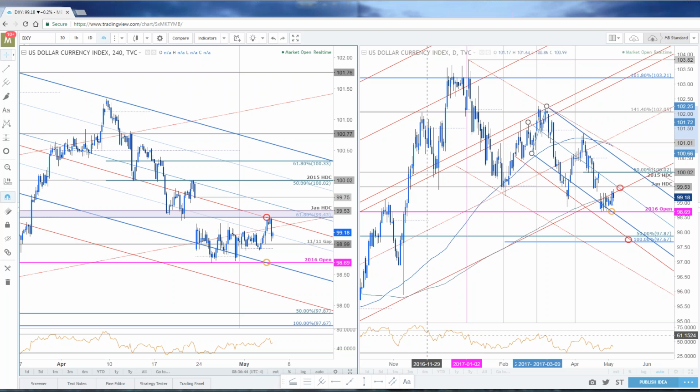DXY, ICE dollar index, questions heading into non-farm payrolls. So what's the game plan moving into non-farm payrolls tomorrow? Well, now that we got the Fed out of the way, let me take it one step back, guys. The main thing that we also took away from the Fed is that they basically snuffed off the weakness that we saw in the first quarter. And one thing that I wanted to note is that they downplayed it, but they recognized it.